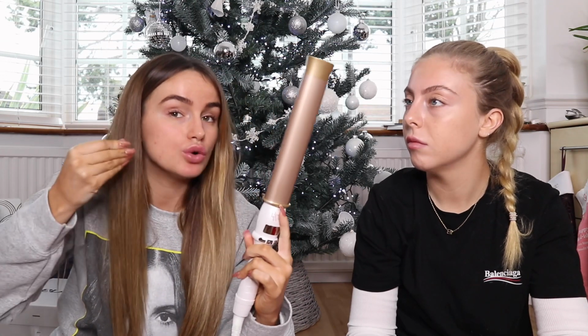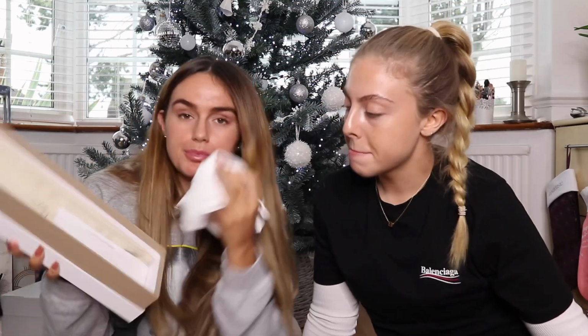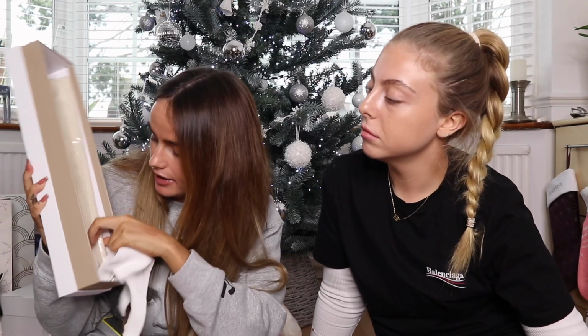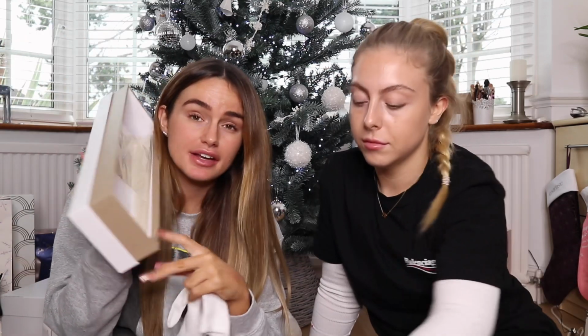As you know, a normal curling wand is round. But this is oval. You can see from that. So instead of making the curls like this, they're waved out more. I have the waver tool from Beauty Works, but this is just another way of doing your waves. With all the Beauty Works stuff, you get the heatproof glove and then a heatproof matte case, which I've literally got like five of now, and they're so handy, especially for traveling.